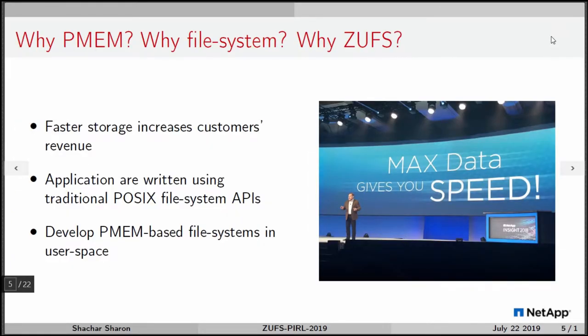So the question is, why PMM, why file system, and why ZUFS? So why PMM, we all know because we're here in this conference, but just to make it more clear, faster storage implies better revenue for our customers. And that's a clear feedback that NetApp gets from its customers. Lower latencies implies better revenue for the customer. So that's obvious. Why file system?